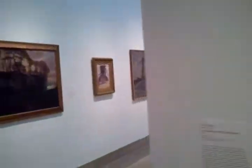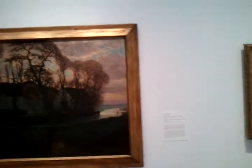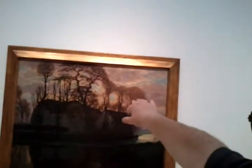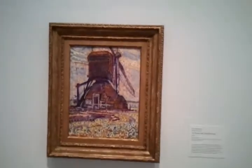Now this is actually more along my cup of tea. This looks Dutch. It is Piet Mondrian, and this is all about the light going on here. It's probably hard to tell, but this is all kind of shades of gold up here, and it's definitely a dusk kind of feel to it. This looks more like your Impressionist sort of art.